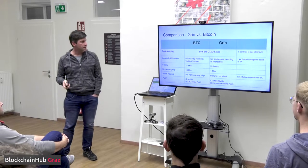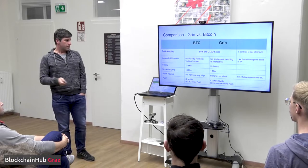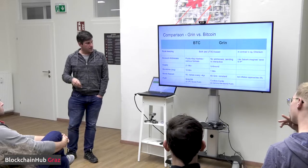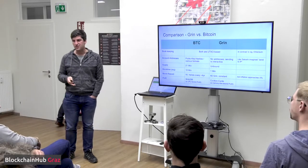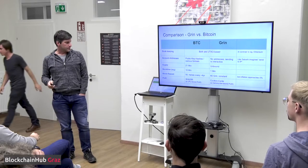The average block interval for Bitcoin is 10 minutes, for Grin it's 1 minute. The block reward for Bitcoin was 50 Bitcoins in every block in the beginning, and it halves every 4 years. For Grin, it's 60 Grin in every block, and that stays constant. So that's the reason it does not converge to a certain amount.